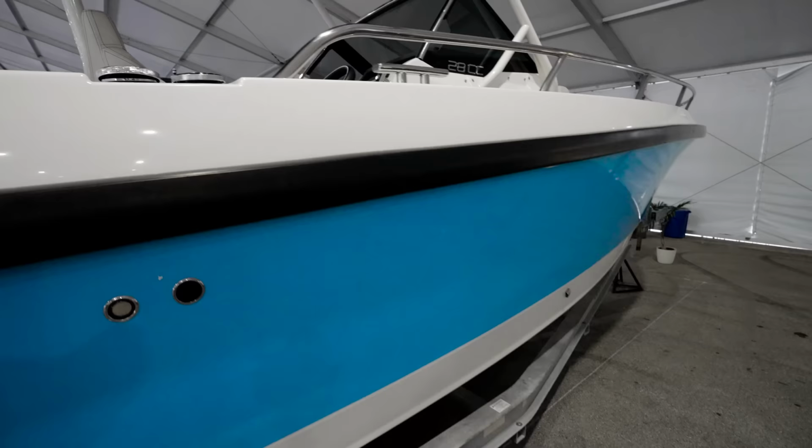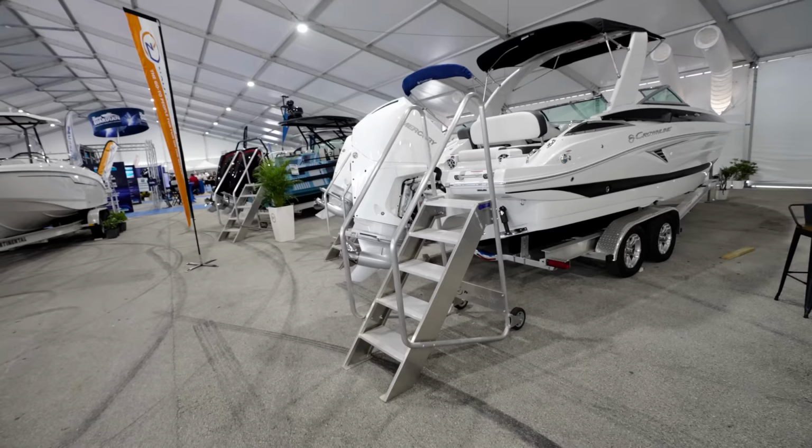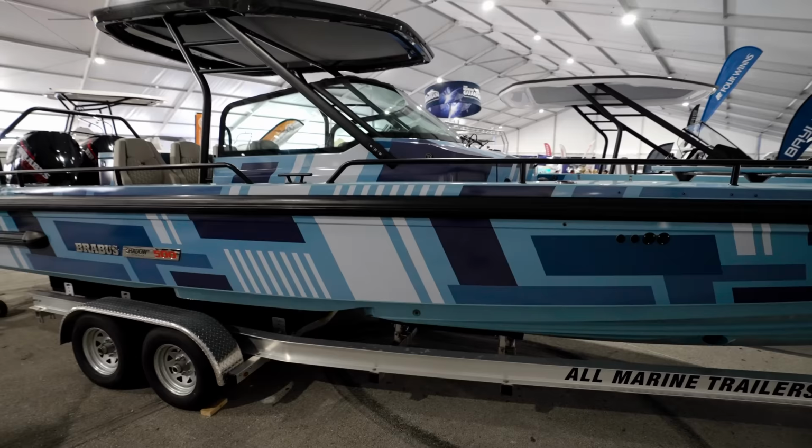What boat is this here? 28cc, Windy. More Nautical Ventures boats here. Now, guys, there's a couple of rib boats outside that these guys said they might be able to take me on a sea trial. Hopefully, if I can, I would love to do a sea trial on some of the rib boats they have outside for Nautical Ventures. I think one of them is a brand new Highfield with twin 300s.